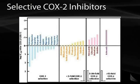It's important to remember, though, these are the COX-2 selective medications, including rofecoxib. These medications are able to block COX-2 about 5 to 50-fold better than COX-1. However, they do still block COX-1. Rofecoxib, or Vioxx, was taken off the market in the United States because of negative cardiac effect risk profiles.